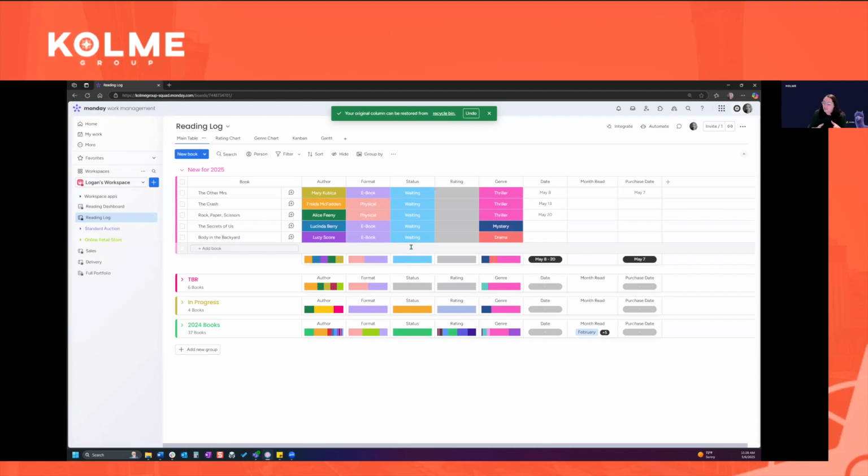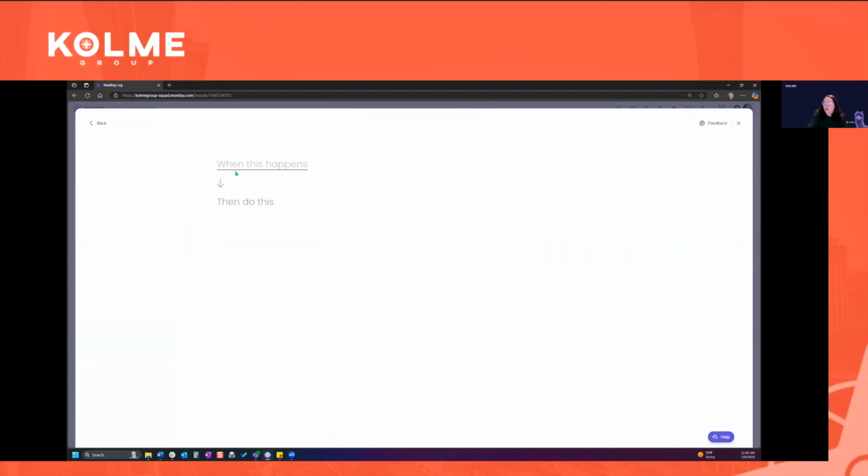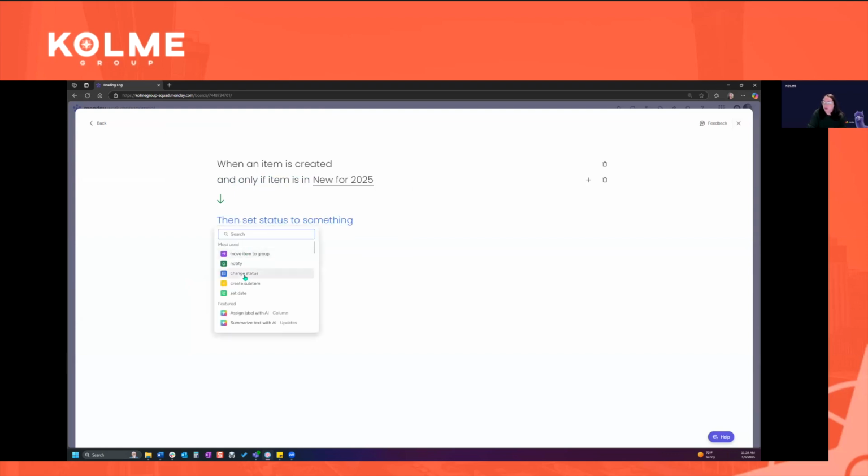So Monday gives us this automation builder to cut out that time that we're wasting. And all I'm going to do is create one from scratch, and I'm going to read it like a sentence almost. So when an item is created, we're going to add one more trigger. And if the item is in the group of new for 2025, then what are we going to do? We are going to change our status to waiting.